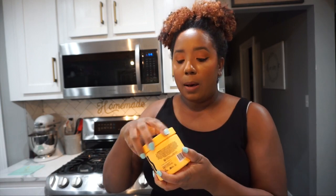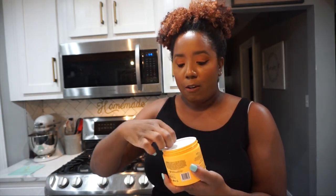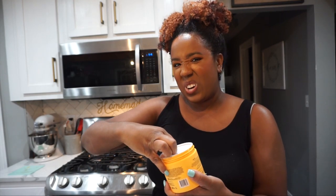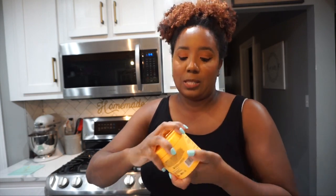I'm excited because I will be doing a review on Pattern Beauty. This is really the reason why I bought the box. I've been wanting to try Pattern Beauty from Tracee Ellis Ross for a while, and I got the gel. You know what? I'm gonna open it during the review. No, I'm not gonna do it right now. This is just an unboxing.